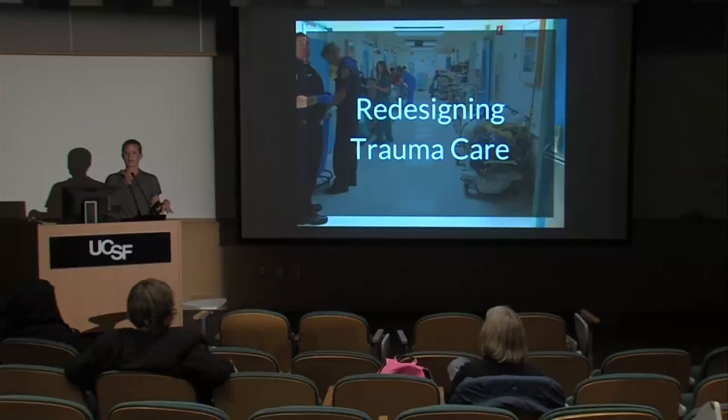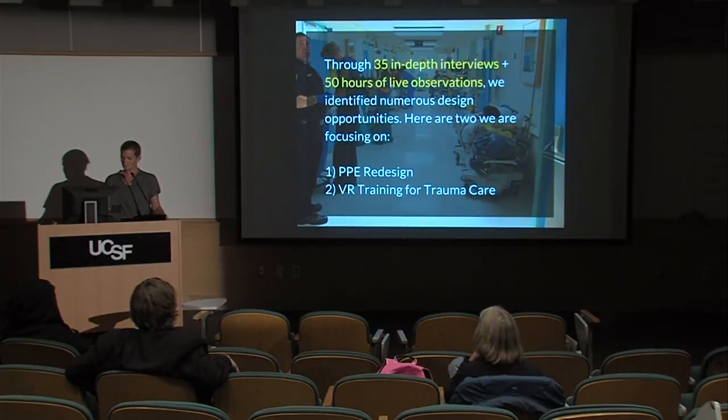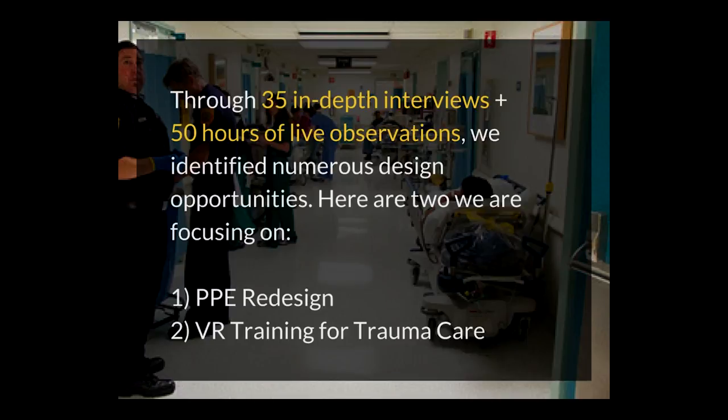And so we came in saying, we can't really improve upon outcomes. I mean, I'm sure you can always improve upon outcomes, but we have really good outcomes. We want to improve upon the experience. Whereas Uganda was a technology that we were going to take a design lens to, a very constrained challenge, here we came in saying we're just going to try to understand what's going on in the trauma bay, how our trauma care is administered, and see what we might be able to do to make the experience better. So we did 35 in-depth interviews. These are hour-long, semi-structured interviews. We did 50 hours of live observations in the trauma bay.